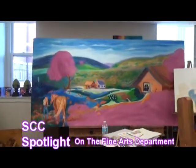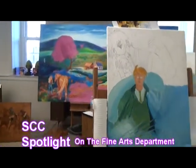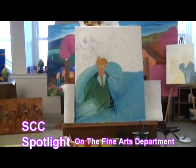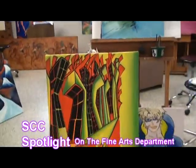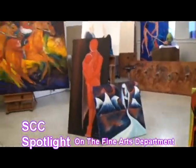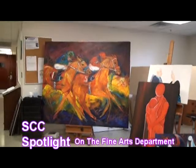I know there's quite a few pieces here that you have done, and I don't know how much we want to expound on that, but there's also a lot here that have been done by the students. Right now, it seems to be concentrating on horses for an exhibit.